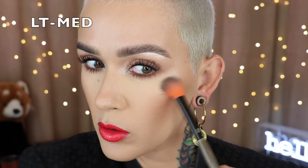And then on the other side, I put on the light medium, the shade 2. This one, I'm sure it looks intense on camera, but it wasn't as intense right off the bat. I had to build this one up just a little bit more. That probably has something to do with it being more like my skin tone.